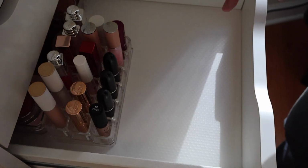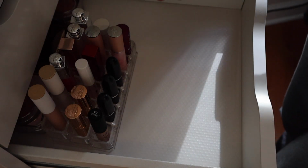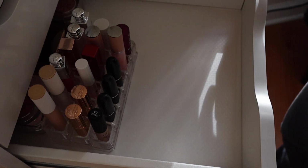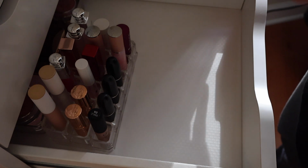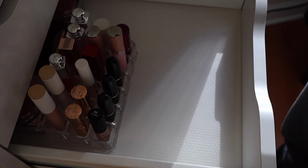Okay, that is literally all of the makeup items I own. This didn't take as long as I thought it would to go through everything, but now let's clean out these drawers and then we'll put everything back.